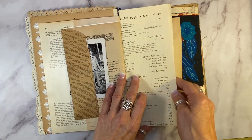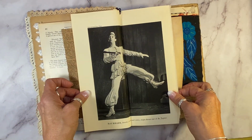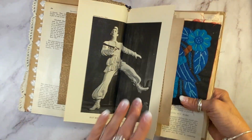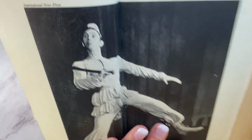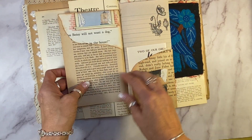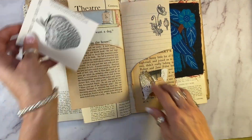Look at this dapper little young man, probably on his way to a wedding. That's so sweet. And then this is a 1942 Theater Arts magazine page. And look at this. This is Ray Bolger, who was the Scarecrow in The Wizard of Oz, my favorite movie. Isn't that cool? And then I have just some really fun bits here from antique papers.